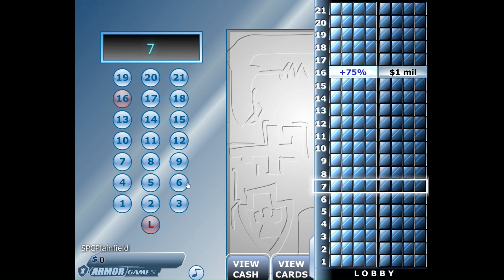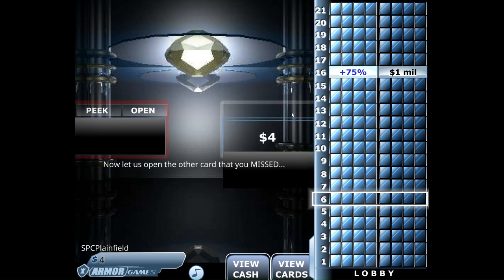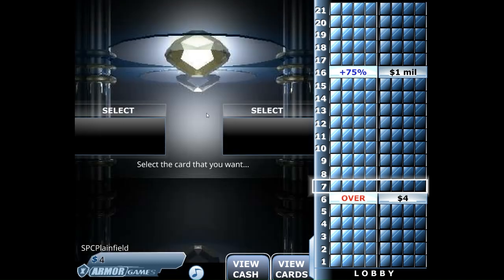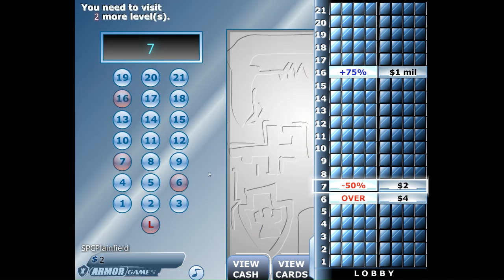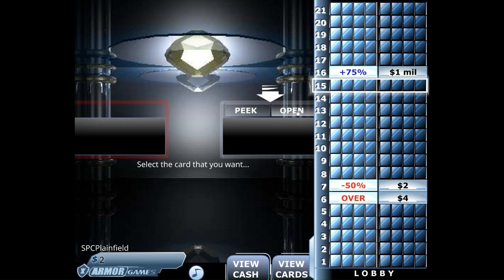Number six. We'll do the right-hand side. $4. Otherwise, there is the eliminated early. We'll do the left-hand side now, and what do we find there? Lose half of it. Otherwise, we've gotten $2. We've been added or subtracted $2, essentially. So, 15. Let's try and get that half a million on the right side.